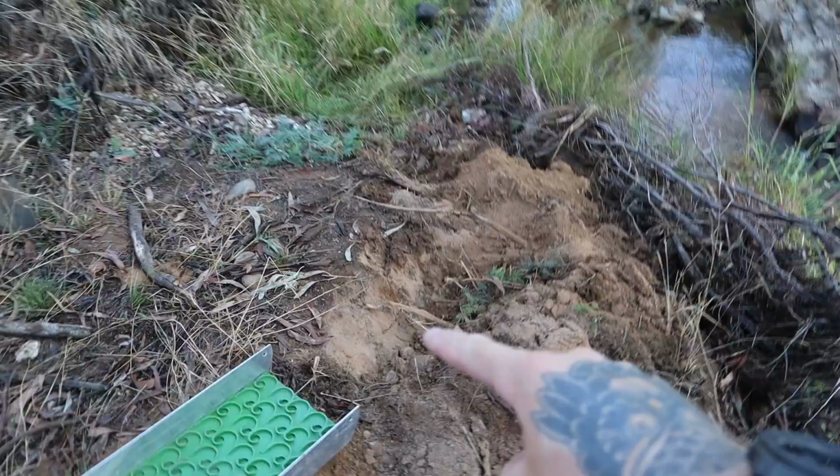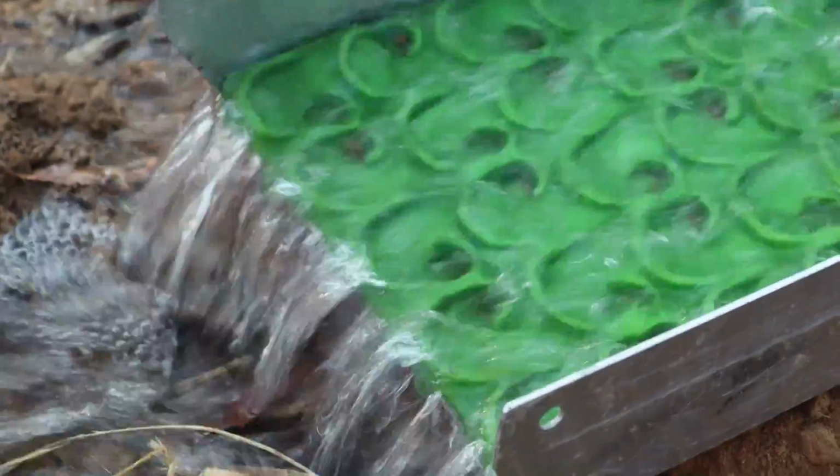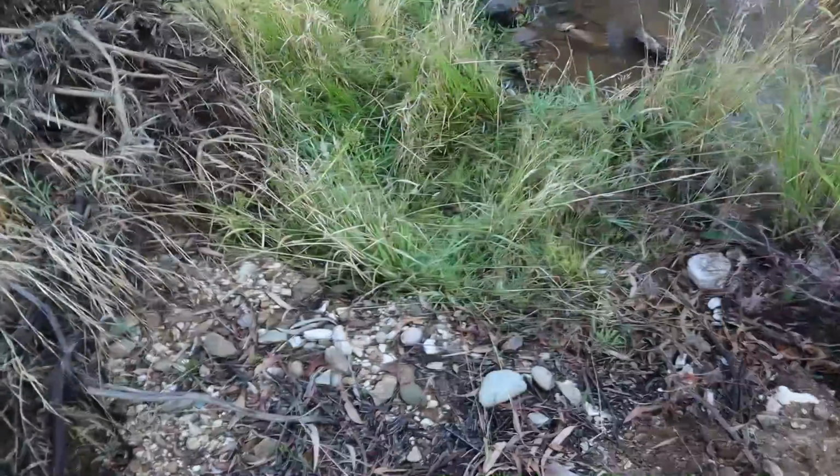Now I've also dug a tailings channel, so it will channel it down into this big erosion gully before it hits the creek. That way it will filter out over the grass and the rocks and all the other stuff.